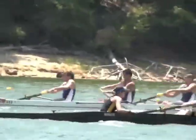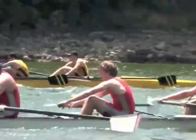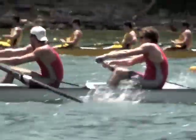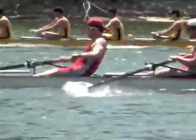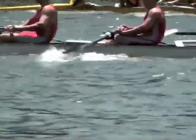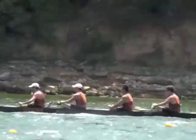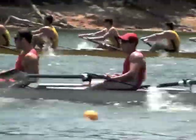And Ohio State is doing the same thing to Colorado, getting back up into them, now only a seat or so behind. Both coxswains looking across to see that. K-State now another seat up or so on Wichita State, and Wichita State catches another crab. Looks like they're paying now for that very high sprint that they opened up with. So we have 2 races happening here.